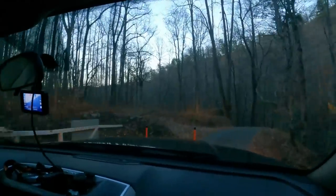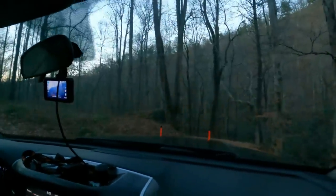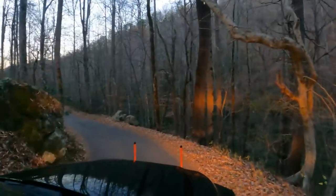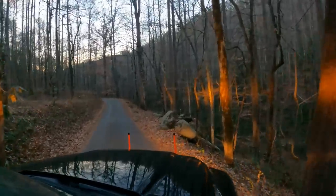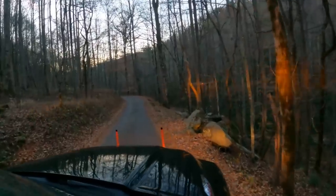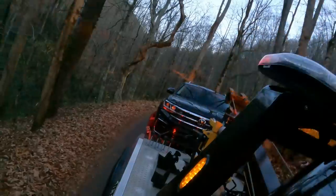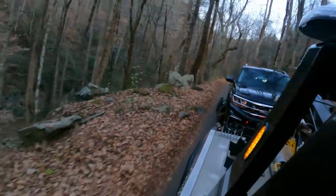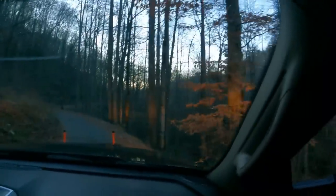If I remember correctly, there's another huge rock that jumps out and another big tree that jumps out. Of course there is. And I think it's all right here. Let's see. Oh yeah. Here is only half the battle, I think. Just have to get it over to the tire shop.